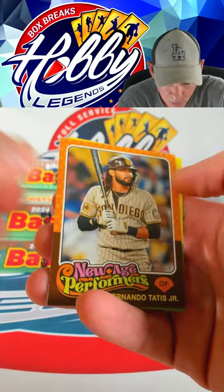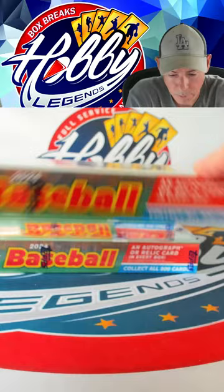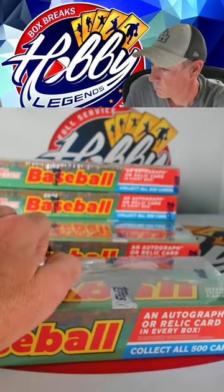New Age Performers for Fernando Tatis. And that is it for box number one. All right, box two. What do you got for us? Show us some ink.